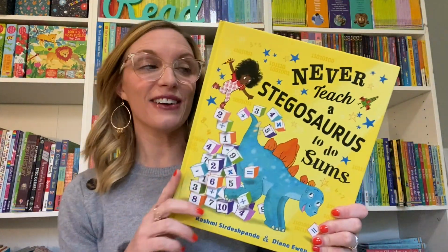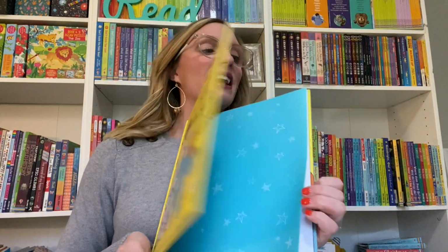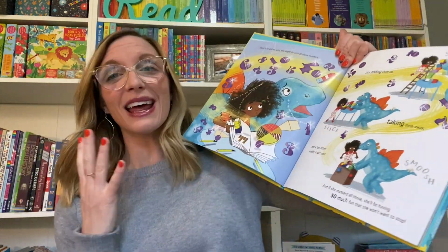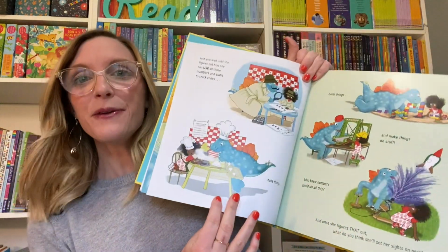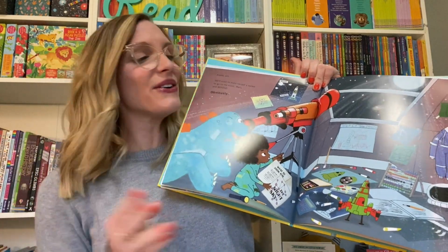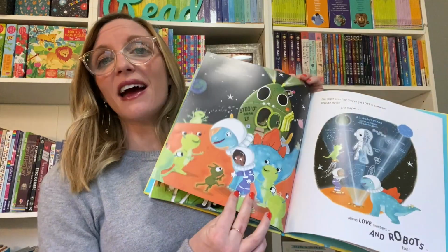And then I'm really excited because Never Show a T-Rex How to Read is my favorite book that we have. So now we have Never Teach a Stegosaurus to Do Sums. It's a super fun picture book all about what happens if you were to teach a Stegosaurus how to do sums. And basically what I love the most about these picture books is it just shows children the amazing things that can happen when we teach our brains things like how to read and how to do math, and their imagination runs wild.